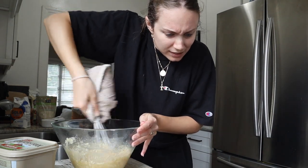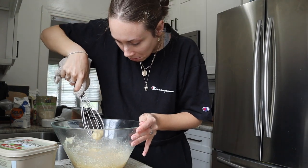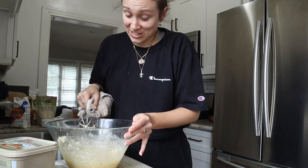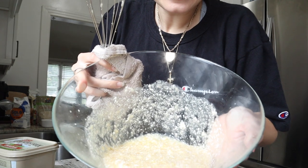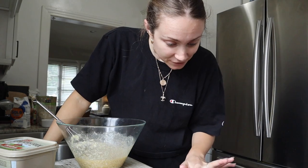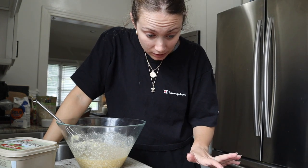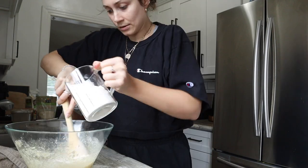Whisk to incorporate. Okay, I don't have a sifter. Oh, this does not look good. Sift in flour, baking soda, salt, cinnamon. Do I have cinnamon? And use a wooden spoon to mix. Okay.